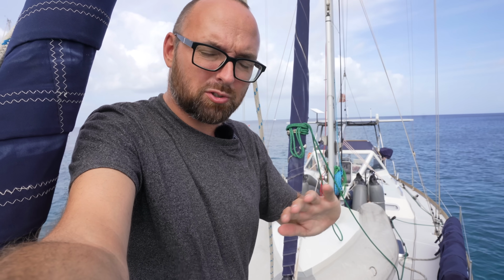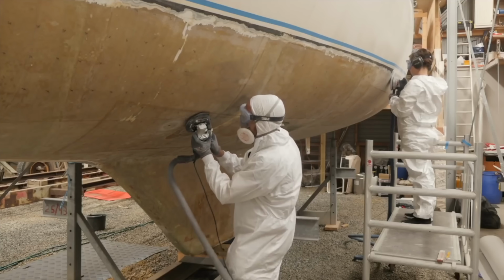We've been here in Barbados for a little over a month sorting out a US visa for me. That's all squared away now, so it's time for us to get back on the road. Our next destination is 96 nautical miles that way.